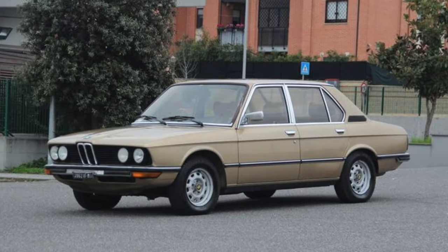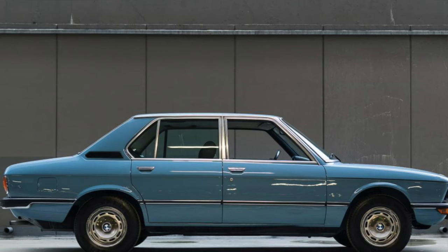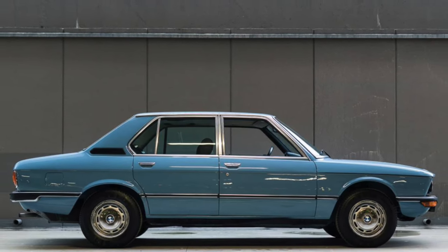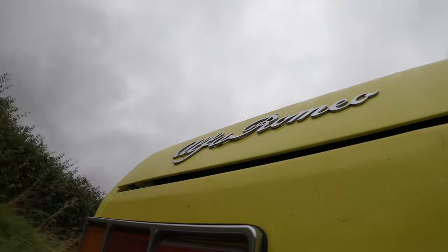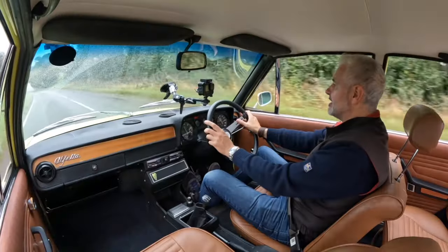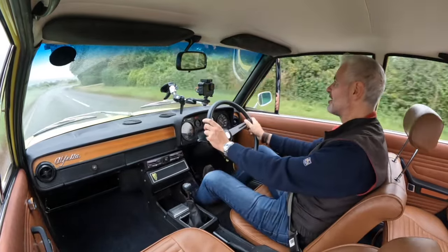The nearest competitor and a car that is part of this story in a way is the BMW E12 series. Now it had a wider range of engines, so some of them were quicker than this because they had the 2.8, they then had the 535, although that was later on. So they were faster, they were better built, but they were nowhere near as involving as the Alfetta. They were not engineering jewels in the same way. In typical German fashion, they were simply better made, so they were better all-round cars.